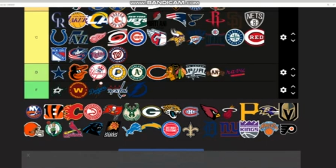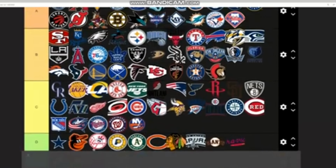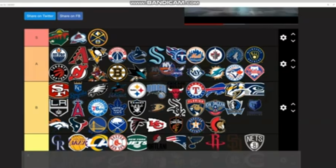Next up, we got the New York Islanders. This one's sick. It's got a plain circle and a Y shaped like a hockey stick, a Long Island, and the Islanders in the bottom. Also, credit to them for using orange and blue. I don't know why, but I've been a sucker for that color combination recently. It's going in A for sure. It's going in between the Titans and Kraken.